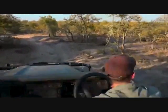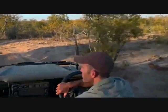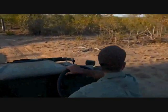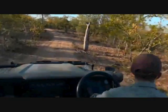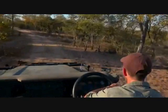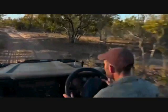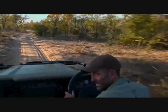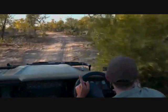Right, we're going to pack this up and we're going to go back towards the north of the reserve, towards Sydney's Dam, and see what we can pick up there. I haven't seen a mammal. We will find one.